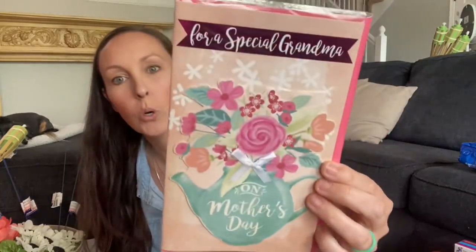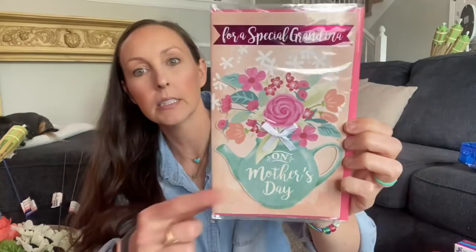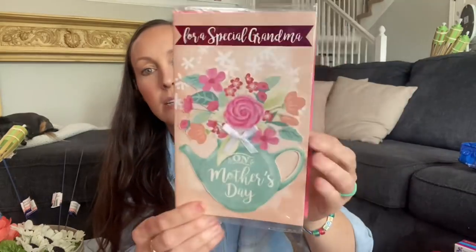So I found more Mother's Day cards. The first time I didn't see any grandma cards, really. This one says, for a special grandma on Mother's Day. Love the design of the teapot. And then a simple saying, sending you my love today and always. So it was nice because I think I only saw one grandma one the previous time.